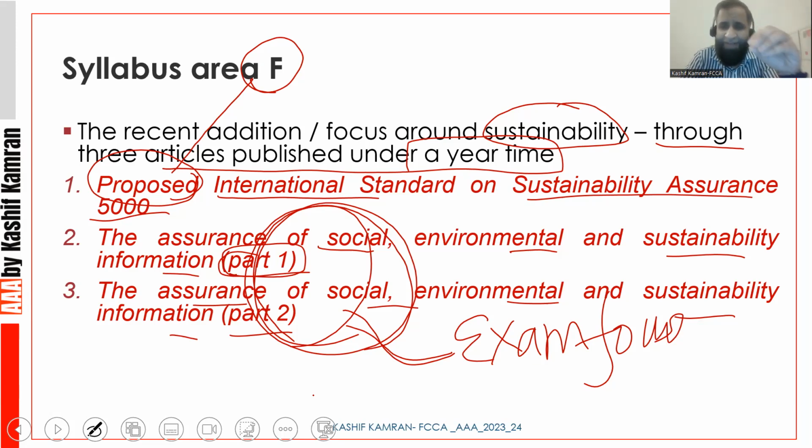Because tomorrow we will be discussing the exam techniques, which are the most important things to deliver on the day of exam to pass. If you have the grasp, but you don't have the techniques, you will fail. So approach, the grasp, techniques come tomorrow.